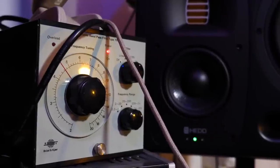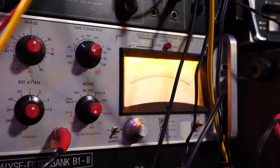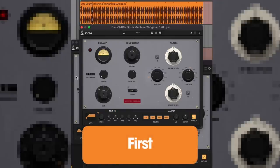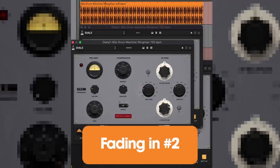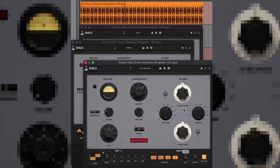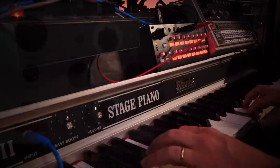One thing I learned from working with test equipment is it is great to double or triple up. Every preamp on these research instruments adds something. We modeled that behavior with Dials. When you are doubting your mix, just add more Dials. The trip mode, with its various LFO shapes, turns Dials into a beautiful autovar-style modulator.